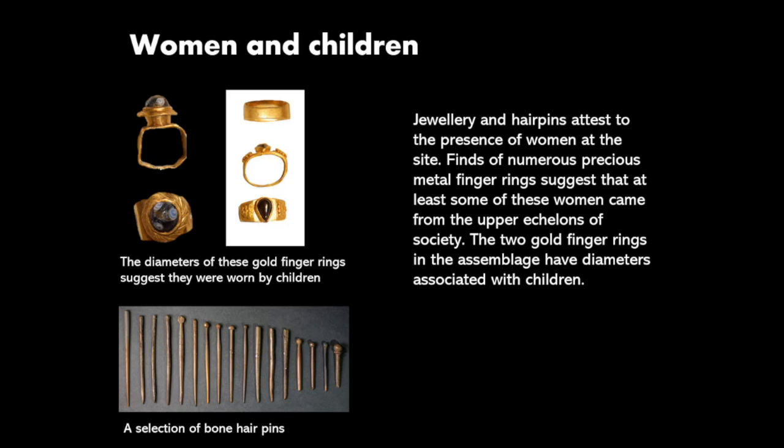Now, who were these women and children? The 2nd and 3rd century date of most of the finds associated with them suggests that they were wives, tradeswomen, and female slaves who were brought there with the military community. And the unparalleled number of pieces of gold jewelry suggests the presence of at least some very wealthy, high-status women from the upper echelons of military society.